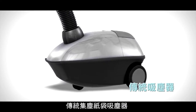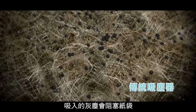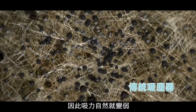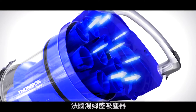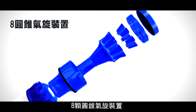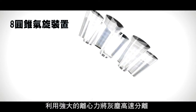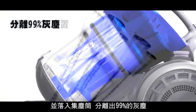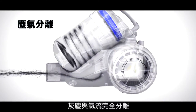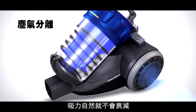This traditional vacuum cleaner collects dust with complete air separation with a bag that filters dust. Less and less airflow is caused by weak but natural suction. Thomson's cyclonic vacuum cleaner is an 8-scroll cyclone technology that has a high-speed 8-cone cyclone unit. This centrifugal cyclonic vacuum technology collects dust with complete air separation, filters and separates about 99% of dust. With its natural suction ability, the dust and airflow is completely separated while giving out fresh air.